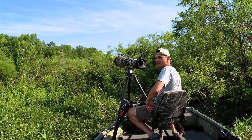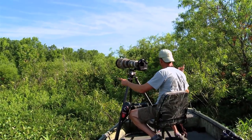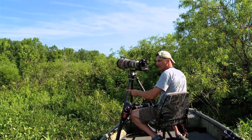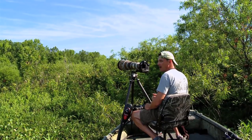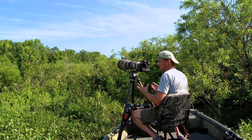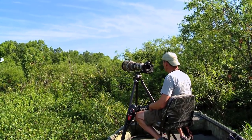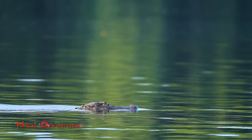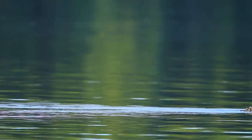I don't know if you guys can hear that or not. There are three alligators bellowing, can you hear that? You've got two smaller ones, and then this guy right in front of the boat is obviously a lot larger, because he's so much louder and it's a lot deeper bellow. There's another one, so we have four. They're kind of marking their territory and trying to attract females at this point.